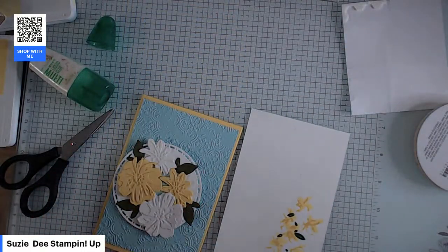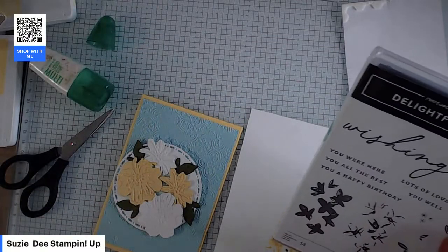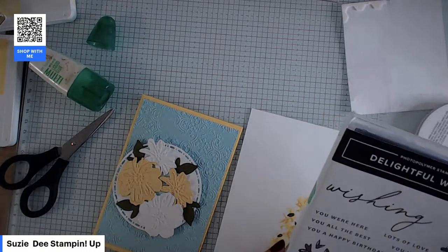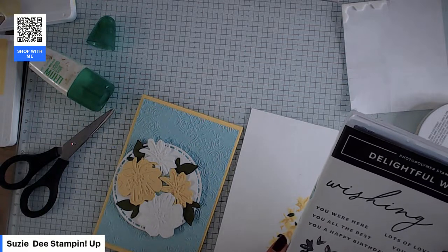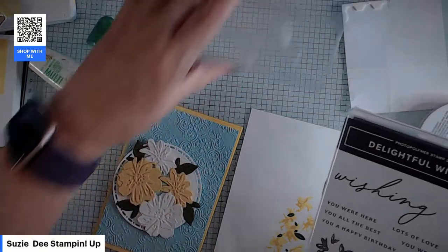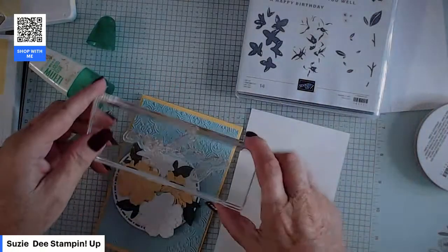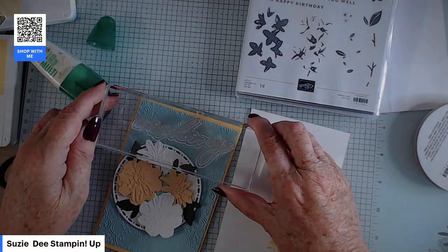I want a sentiment for inside and each nose. Okay, so if you put wishing on, I don't know whether we'll get that on the front. I think it'll be too big. It might just fit.